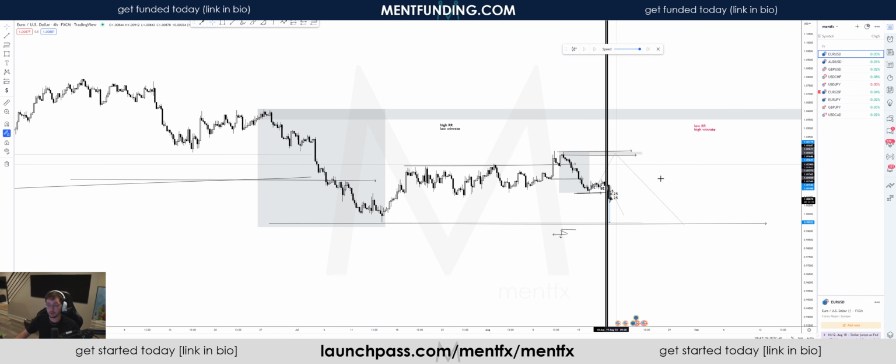But also from this, I want you to take the fact that notice how you don't have to be fully correct about the actual target and allow the market to run for you to make a ton of money and for you to make a ton of RR.